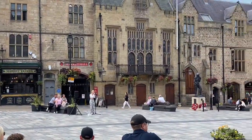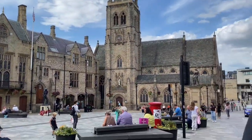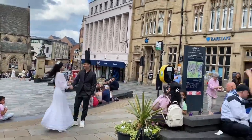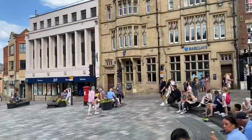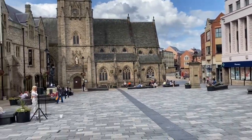This is the Market Square in Durham and is one of the focal points of this city. Around the square, there are the town hall, churches and a statue. And as this is a focal point in the city, there's always a lot of things going on.